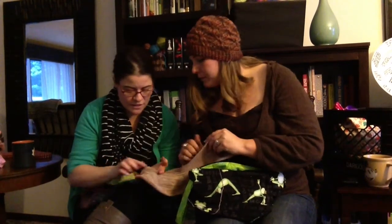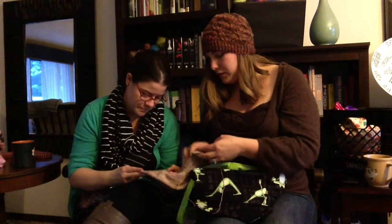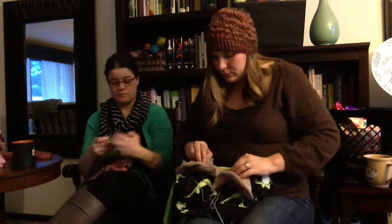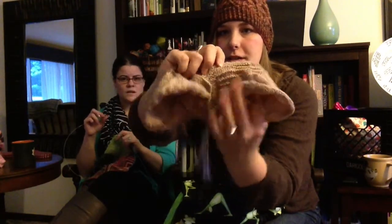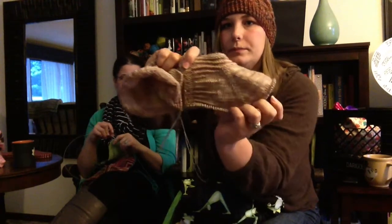And look at this fun detail. I know, don't you love that? I really love this. I'll show that too so you can see. Yeah, you need to show the detail. The detail's kind of awesome. So on the front opening of the cardigan, there's this fun little purl ridge detail that runs down the whole front of the sweater.